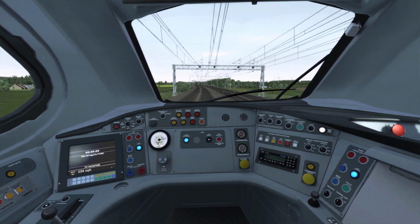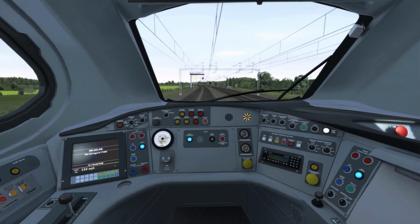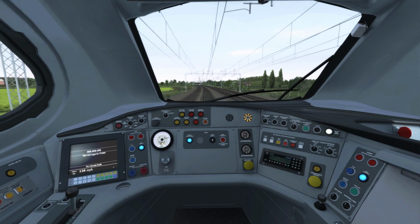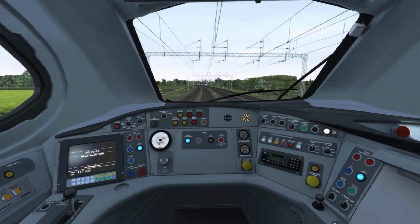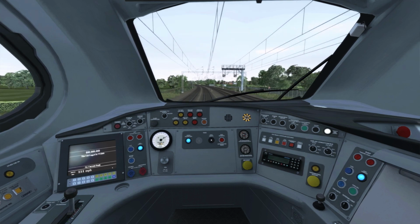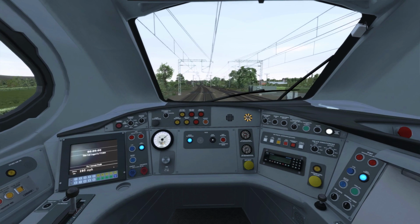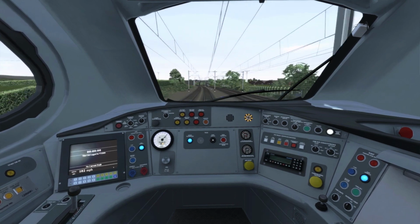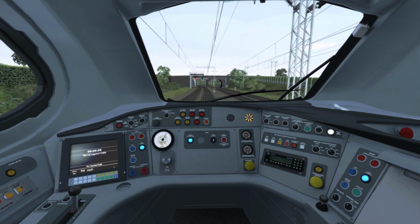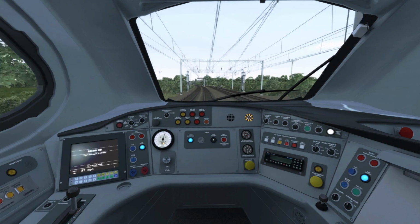You can now see the flashing double yellow signal coming up just ahead. So I've now reset the AWS and I'm now braking initially into step 4, and then I will go up to step 5 in a moment if I don't feel that I'm slowing down quick enough. I've now increased the braking to step 5 to try and ensure that I am down below 85 miles per hour in time for the upcoming 85 limit.